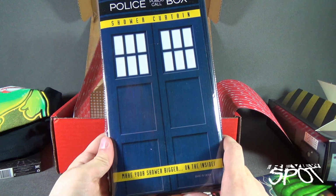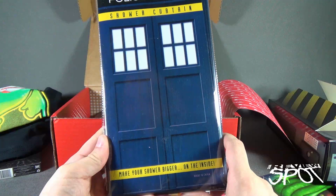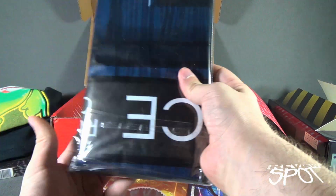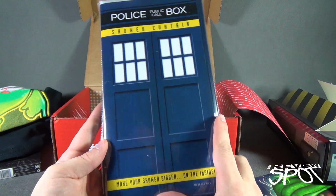And let's see, there's still more in here. We've got a shower curtain. Make your shower bigger on the inside. This is a Doctor Who shower curtain. Very, very cool. Be making use of that.